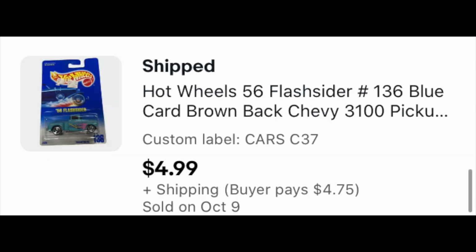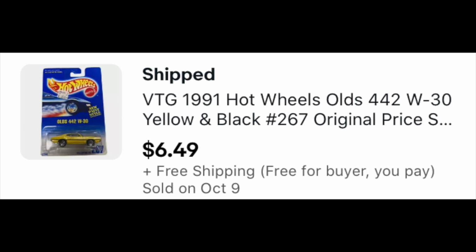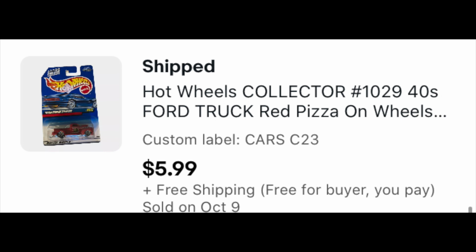Now, Keith came in and bought this '56 Flash Cider. This old truck, pretty cool. This sold for $4.99 plus shipping. And then Keith bought the Olds 442 W30. That's $6.49 free shipping. And then the '40s Ford truck, the pizza delivery truck. This is a cool one. $5.99 free shipping.